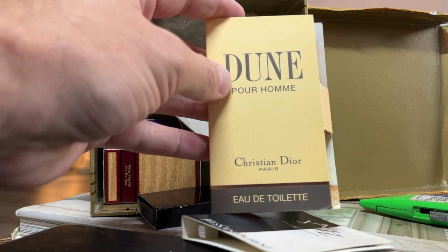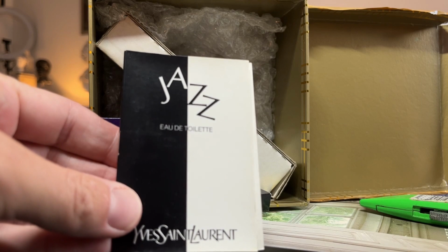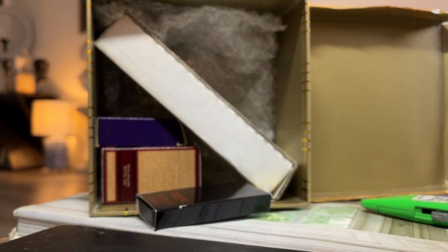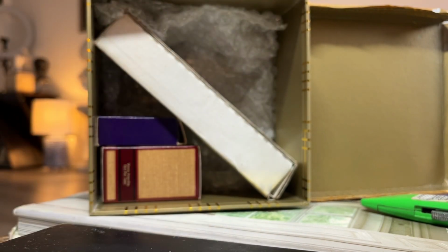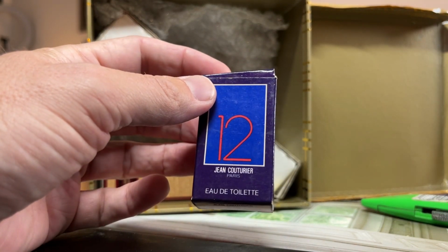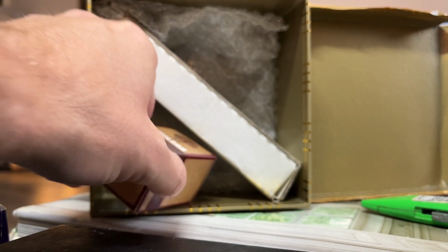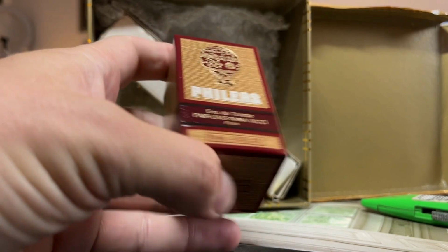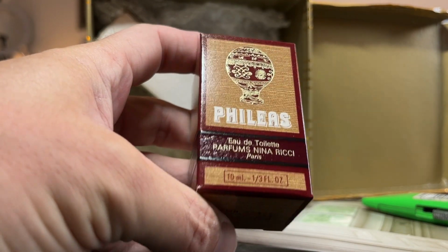Dune pour Homme from Christian Dior. Thank you. Jazz Eau de Toilette. Vintage one of that. Thank you so much. I've got the bottle, actually, so maybe I'll pass that on to a deserving friend. French Line by Revillon. Never heard of it. Thank you so much. And we also have 12. Jean Courtier 12. I have that one. Very interesting fougère fragrance from the 80s. So thank you so much, sir, for that. I'll try and pass the ones I already have on to a good friend, Phileas from this early toilet from Nina Ricci. So that's extremely kind of this gentleman to do that.